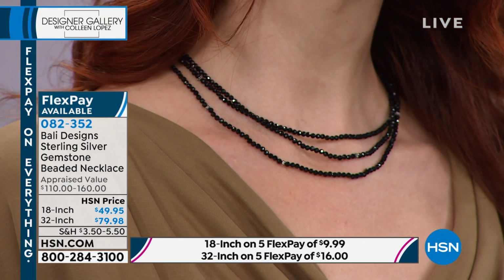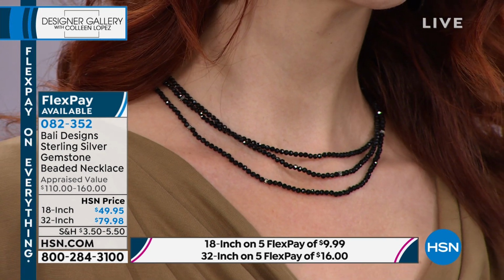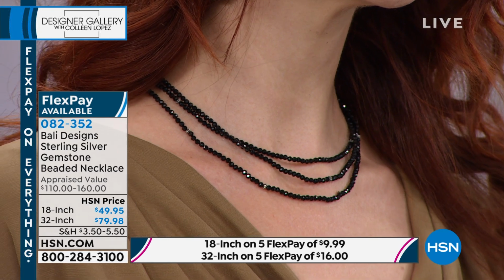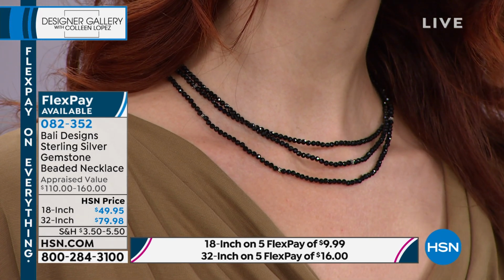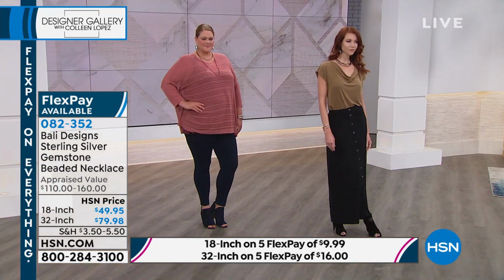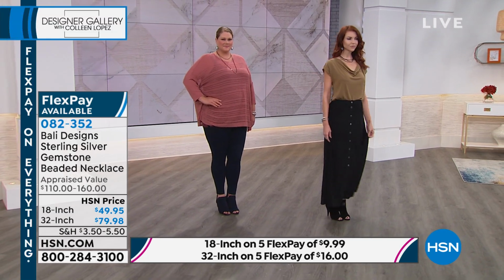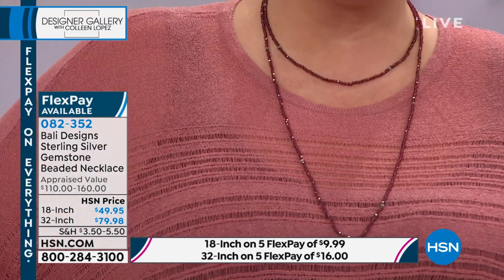And you have 20 to 40 carats in the 18-inch of genuine gemstones, and you have 37 to 75 in the 32-inch. So you're getting chock full of gemstones in these. So don't hesitate if you're looking for a new chain to wear alone or a chain to throw a pendant on. They really work very well. Absolutely, and we're gonna go off to the phones.